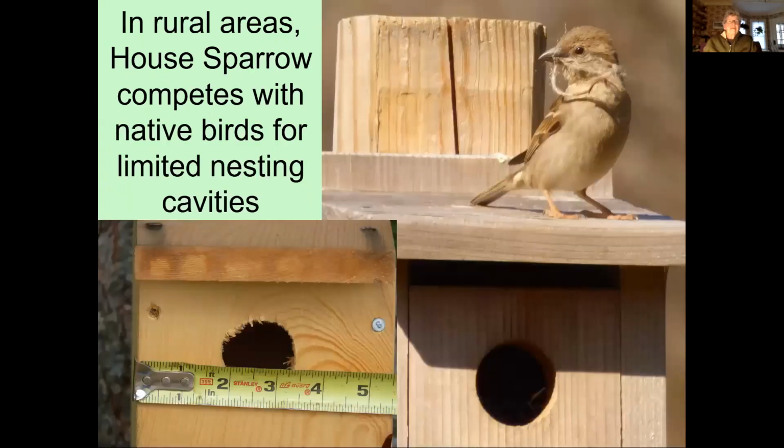In rural areas, house sparrows compete with native birds for limited nesting cavities. Same as the starling, slightly more of a concern because of their size. They are a small bird. You basically have to have a 1 1/8 inch hole, or you will have house sparrows. That size, the 1 1/8, is really only going to allow for chickadees to get in.